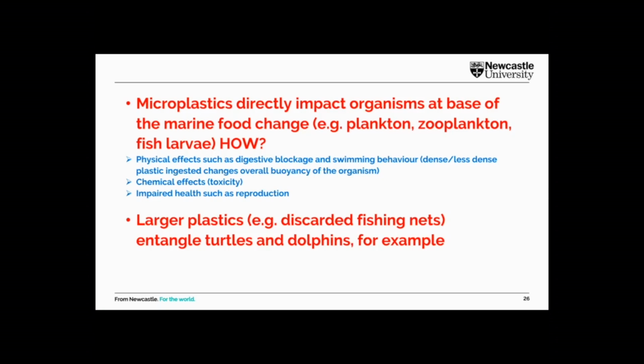Secondly, the plastic itself could be toxic to the organism. And thirdly, it could impair reproduction of the organism.